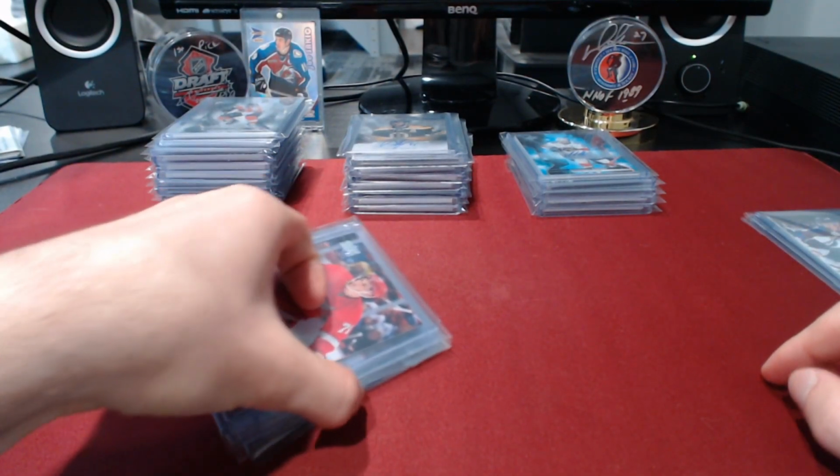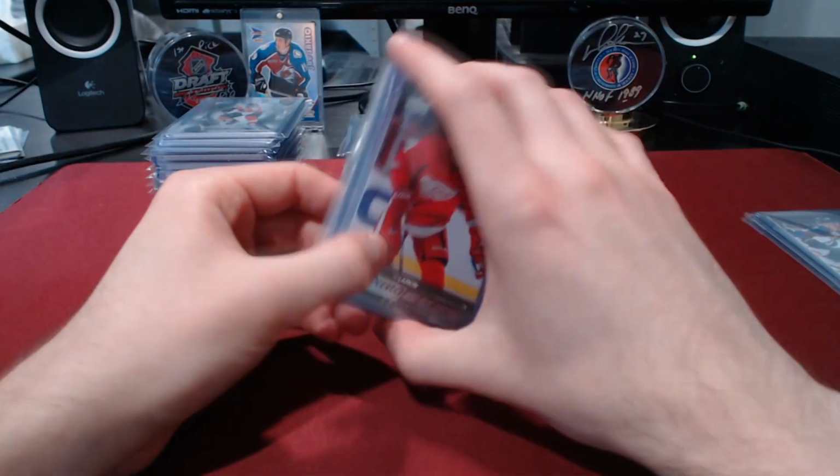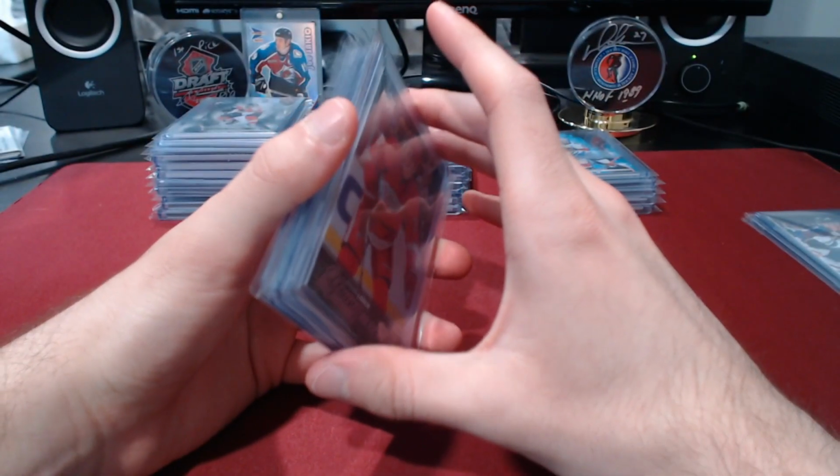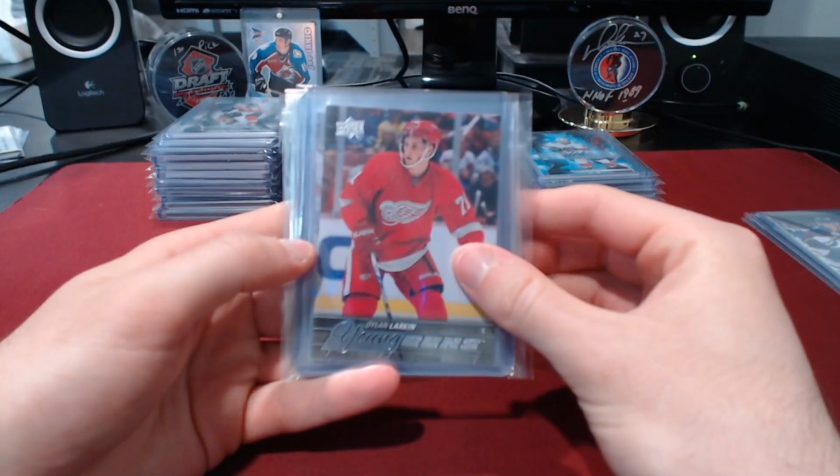Right at the beginning of the quarantine was such a nice time to buy some Young Gun cards as the prices dropped, and then unfortunately as the stimulus checks have come out in the last like 2 weeks, prices have gone back up and then some.